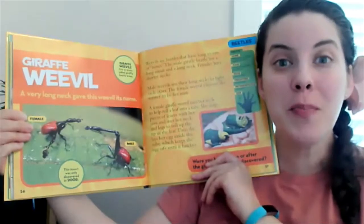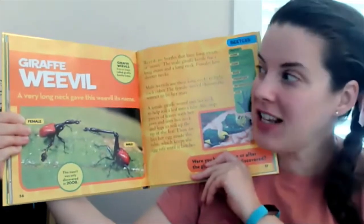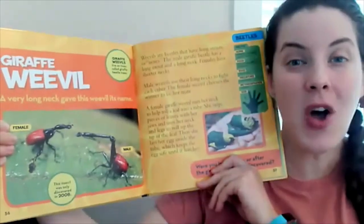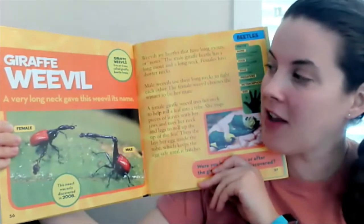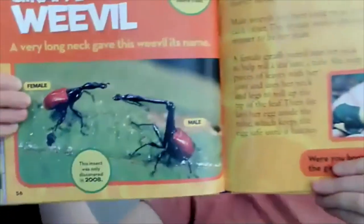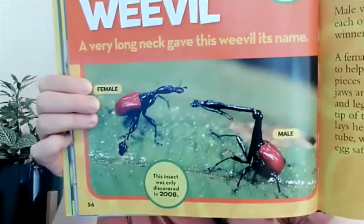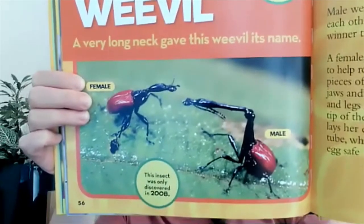This is a super cool beetle. I did not even know that it existed. Let's take a look at it. This is called the giraffe weevil. A very long neck gave this weevil its name. So let's take a zoom in shot there and take a look at them. Look at those necks. Oh my goodness, it looks like make-believe.